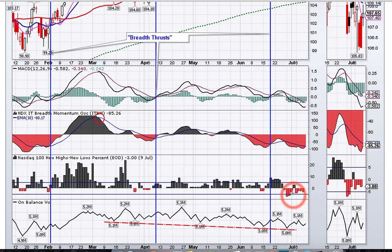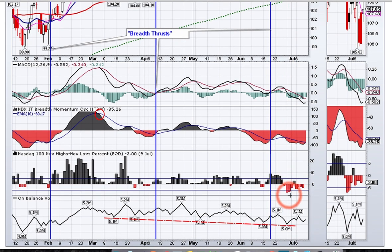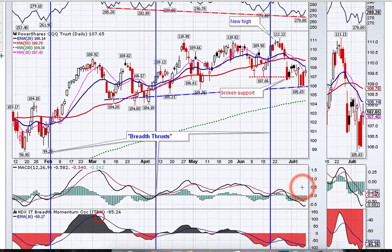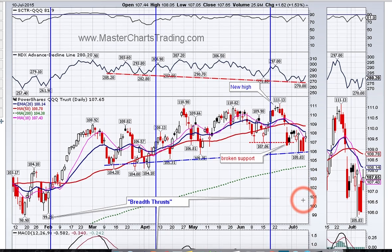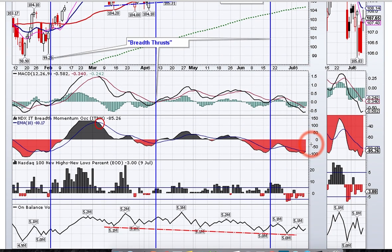And also here you can see that in late June we actually got new lows more than 5% for 2 days in a row, and we have not gotten them above the plus 5%. So I think the internals of this chart are a little bit weaker than that of S&P 500. But nevertheless, I think once S&P 500 moves, QQQ will follow, and hopefully it will follow on higher volume. We'll see at this point.